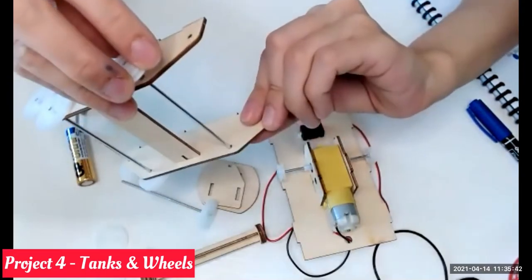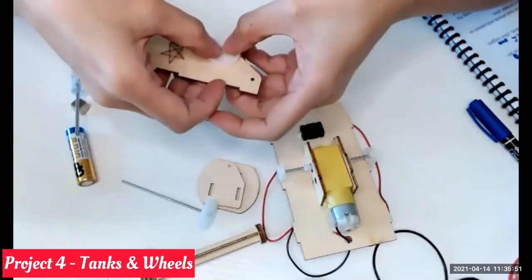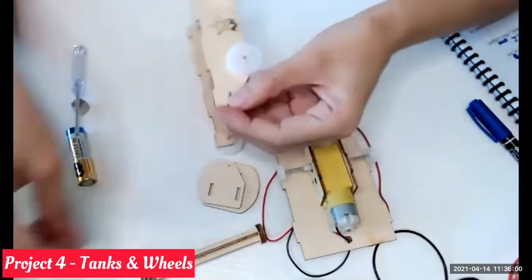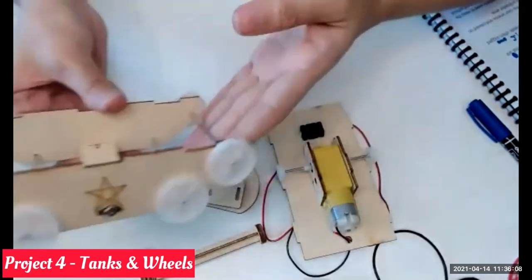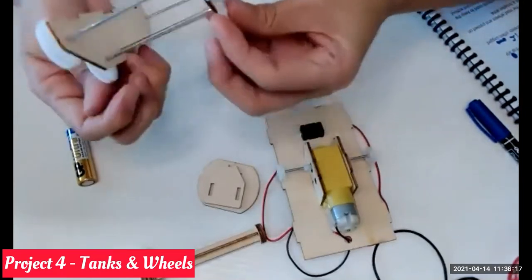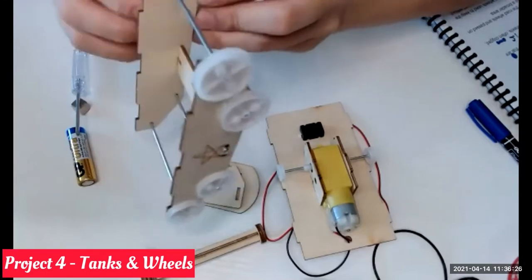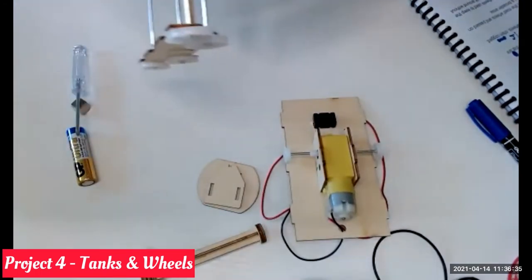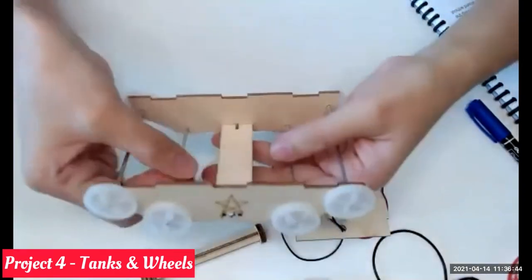This one, look at what I'm doing. Let's just twist it in. How far do you know how to put it in? So you have this base with four wheels. Actually, eight wheels, four on each side. And make sure they all can move smoothly. If it's too tight, then you adjust it. This is too tight.